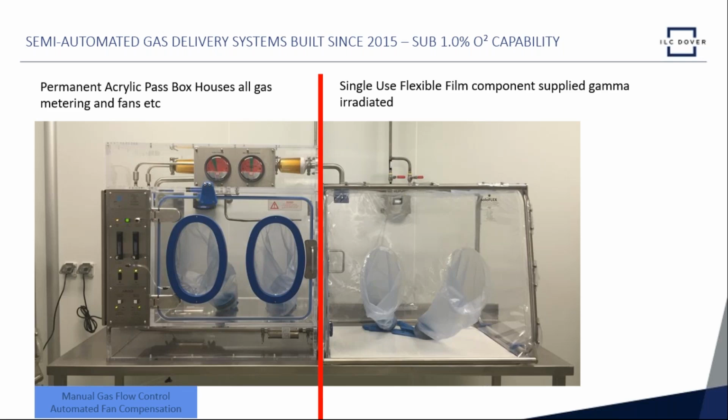We've got inflatable sealed doors on the inlet to the pass box and the transfer door from the pass box to the single-use chamber. So what sits on the bench to the left-hand side is what we call the permanent installation, with all the electronics and control packages in it. On the right-hand side, we've got the very low-cost single-use enclosure, and these were supplied gamma irradiated to this customer. Since 2015, this particular design, which I believe was used for cell banking, they've taken about 150 replacement enclosures. So as their bacteria strains change, they put on a new enclosure for every different campaign.